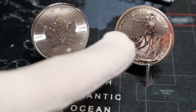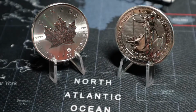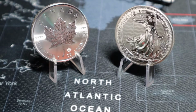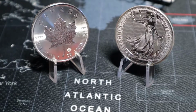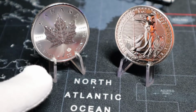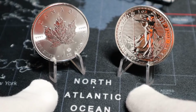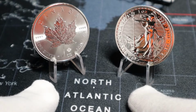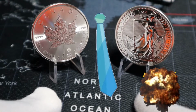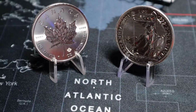Now, as I can move around, there is a little spot right there, but that's going to be from these gloves that I'm wearing. So that's not milk spotting, that's just a smudge on the coin. No big deal. Happened in the last video with the Canadian Maple Leaf on the obverse. So, with the Canadian Maple Leaf not milk spotted and the British Britannia not milk spotted, I'm going with a flat tie for this round, round 4. It was a split decision in this round. Come back, round 5, be right back.